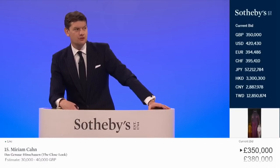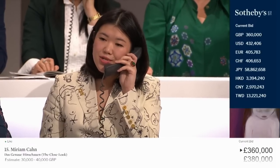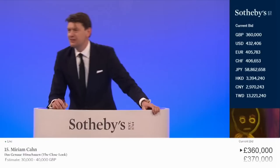300. Stop. Go. At £350,000, here on my left with Nicole Ching, then. Not yours for now, Fergus. At £350,000. Which one? 60. 360. Nicole, will you say 70? £360,000. 370, thank you. Fergus?